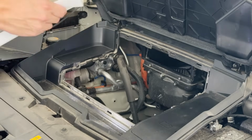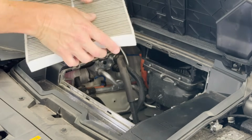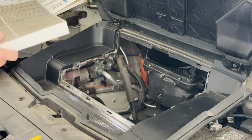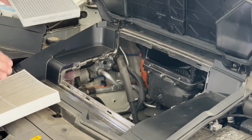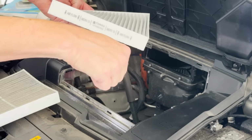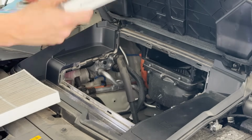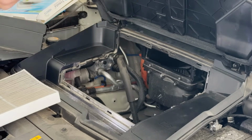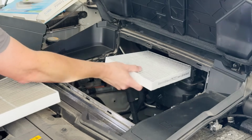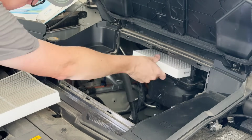So as you can see, mine is pretty dirty. There's a lot of dust. There's a lot of debris in there. So getting rid of this one, getting the new one pulled in. Also, you want to make sure that you're following the airflow. So airflow needs to be going down. So make sure your arrows are going down. We're going to put this one in. It only goes in one way. If you try to put it in another way, it's too small. So it is a rectangle, so you make sure you put it in the correct way.